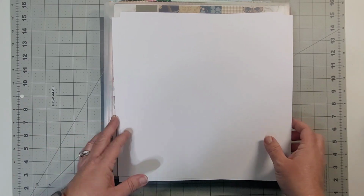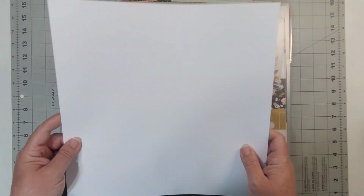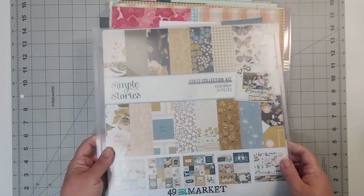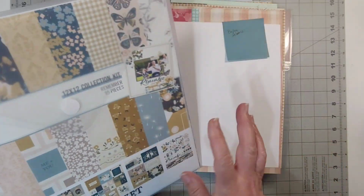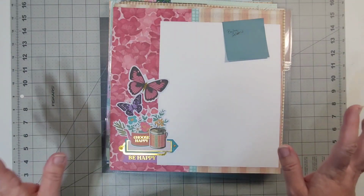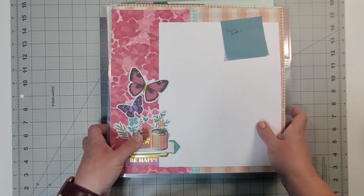They provided us with really great cardstock, white cardstock. So I had a few pieces of that left over. And we used the Simple Stories Remember collection, and I have quite a bit of that left. So I went ahead and put it in a 49 and Market pouch. These are the layouts that we completed.